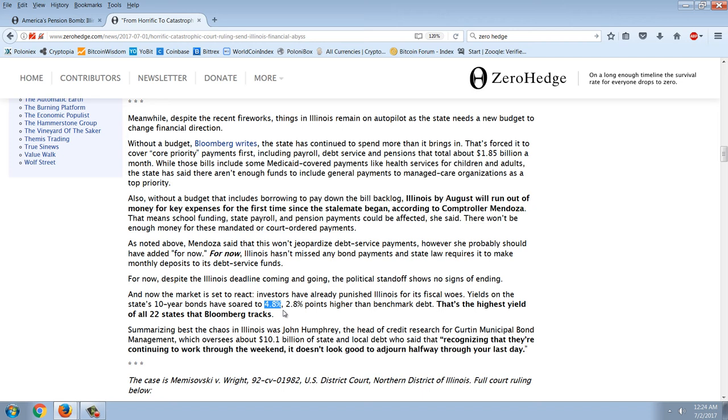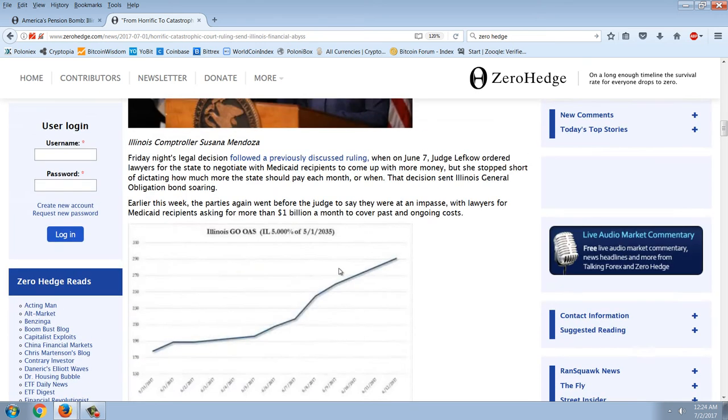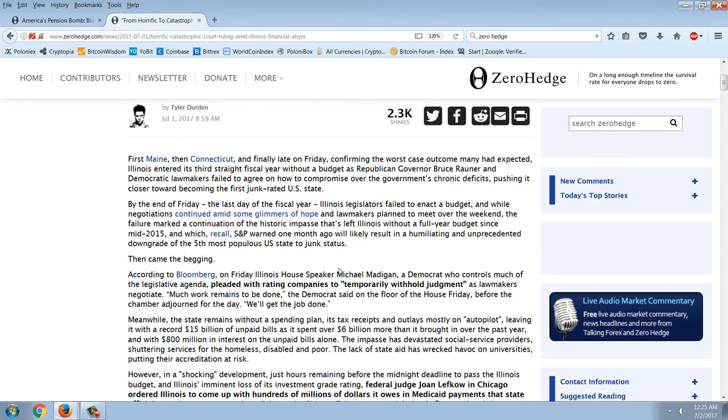Now, if bonds have soared to 4.8%, 4.8% has traditionally been considered a low interest rate. Keep this in mind. This is what the market is saying that Illinois bonds are worth, 4.8%. Now let's look at the risk.